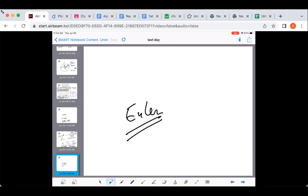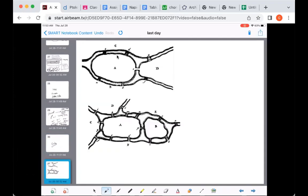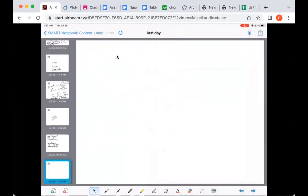So Euler is a great name to know. You definitely want to pronounce it properly. Oiler, not Yooler. The only problem I'm going to show you from Euler, and that will end this course, is what's called the 7 bridges of Königsberg problem.